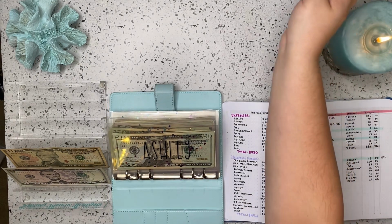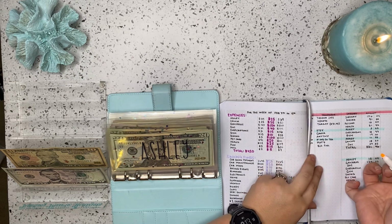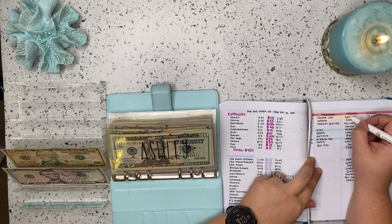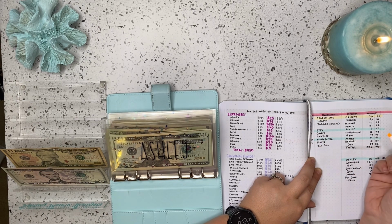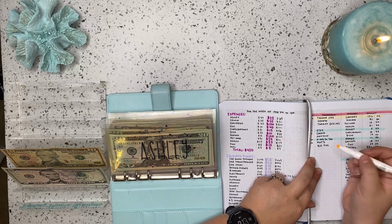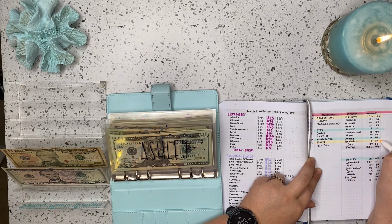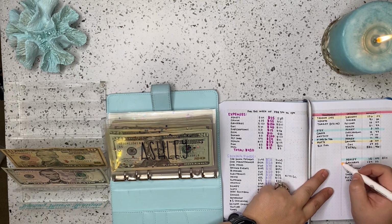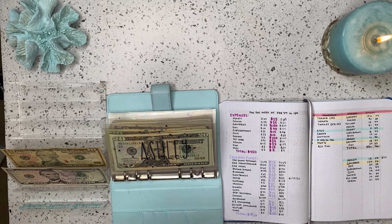All right, next up is going to be groceries. And it looks like, let's see, we went to Trader Joe's. We spent $106.09 at Trader Joe's. And then so this isn't technically groceries, but I'm counting it for groceries this week. We treated ourselves to a local little restaurant. It had like little breakfast cruffins, and so that was $18.23. So we'll be taking out a total of $124.32 out of groceries today.